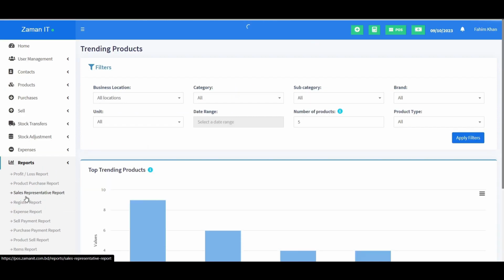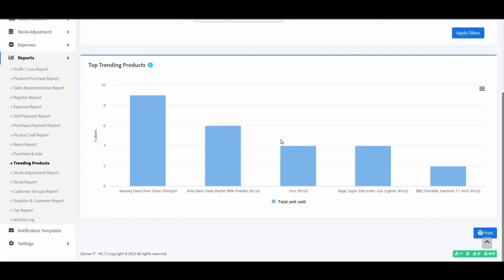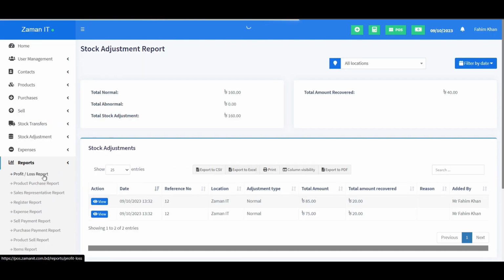The Trending Products Report offers valuable insights into your best-selling and popular items, enabling you to capitalize on market trends, optimize inventory, and boost sales effectively.